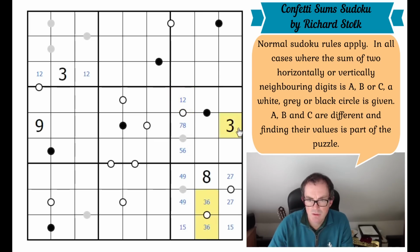3s must be in one of those squares. No, I can't see how to resolve that. So white dots add up to 9. This is tricky, isn't it? Oh, white dots add up to 9.